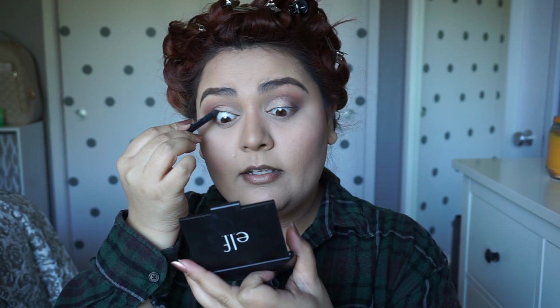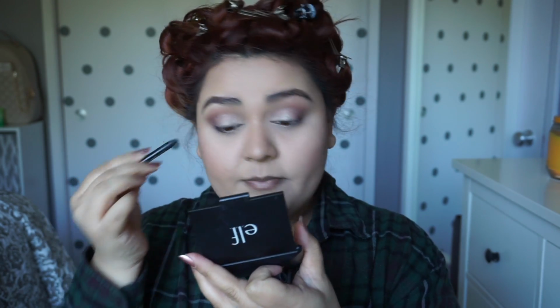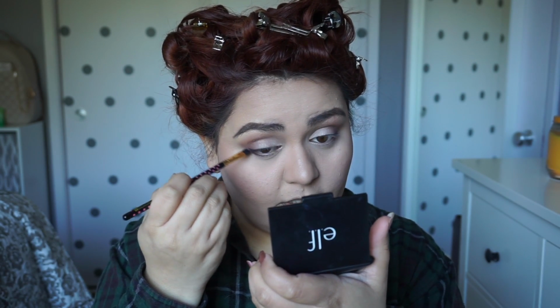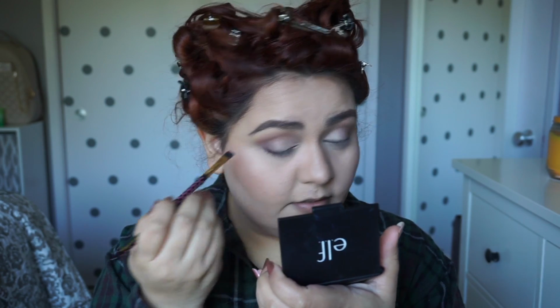I'm not gonna lie. Anyway, applying my Wet n Wild liner. This is literally the only liner I use when it comes to pencil liners. Actually running a little late. I don't know what happened. Going to take a little bit of the dark brown shade that I used on my outer corners. Gonna put this on the outer portion of the lower lash line.